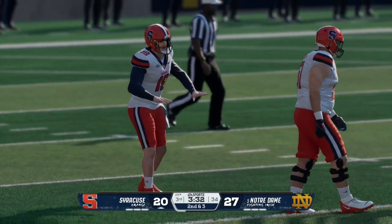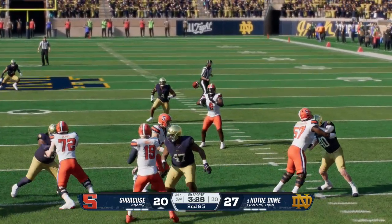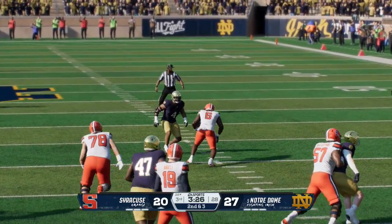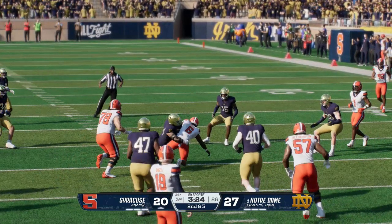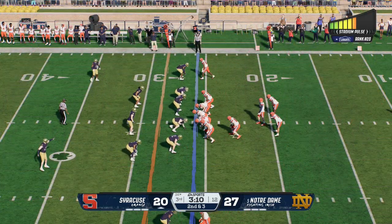This defense is going to have to be careful. Not only do they have to worry about this guy running the football, but they've got to keep their eye on him when he runs routes too. He is a versatile back. The Orange with a ton of options available on 2nd and short.